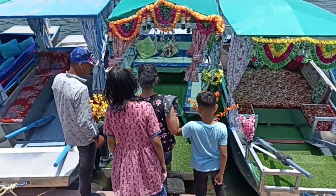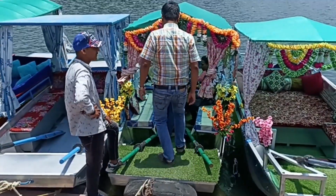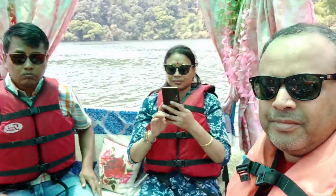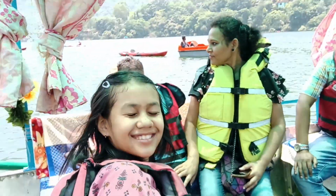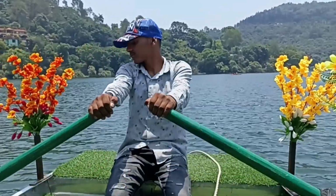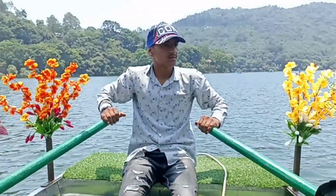There are different types of family boats available in the lake, with prices ranging from 500 to 700 rupees. We chose a family boat for rupees 700. After a beautiful boat ride, we wrapped up the trip. It was a truly memorable trip for all of us with lots of experiences.